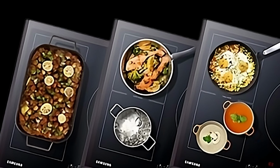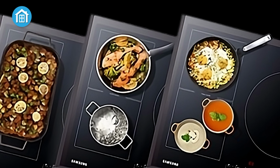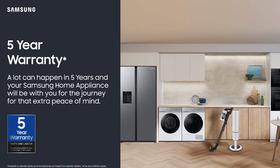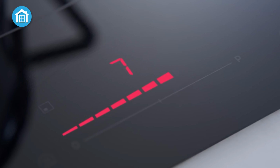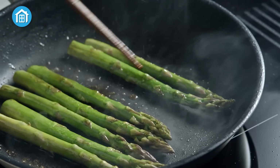With the flexibility to use multiple pans and pots simultaneously across the ample cook space, the Anyplace cooktop unlocks a new level of precision cooking. And Samsung stands behind it with an industry-leading 5-year warranty on parts and labor. Easy, adaptable, and powerful, the Samsung Anyplace induction cooktop delivers an elite cooking experience fit for professional chefs in your own kitchen.